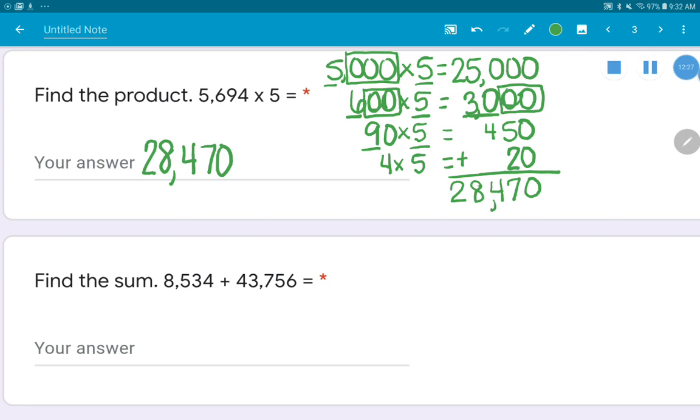Next, I'm finding the sum. What does find the sum mean, Owen? Find the answer once you put it all together. Put it all together by adding, and I'm looking for the answer. The answer to addition. And when we add numbers together, that gives us a total.